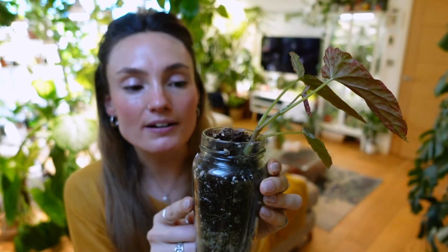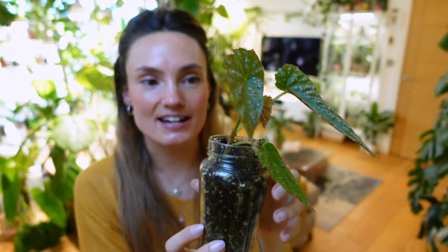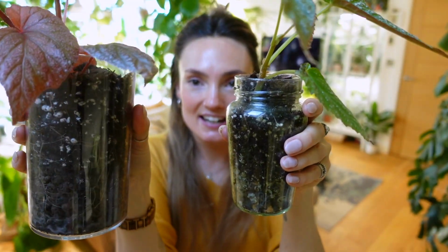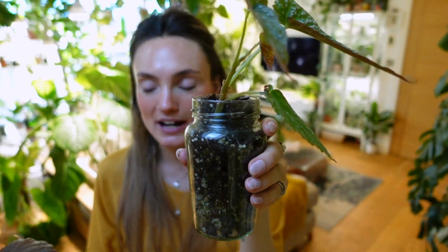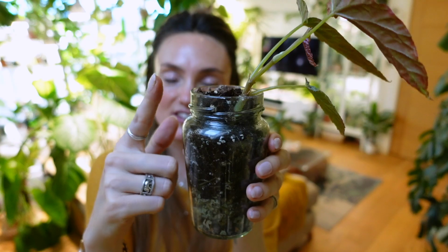I've got this one growing in a jar at the moment, and I do want to transition it out. In fact, I should probably do it very soon, because I've been trying to get all of my plants that are in jars out into these straight containers so that I don't accidentally damage them when repotting. As their root system expands, obviously the jars have got the lip, and typically you have to break the jar in order to safely get them out.